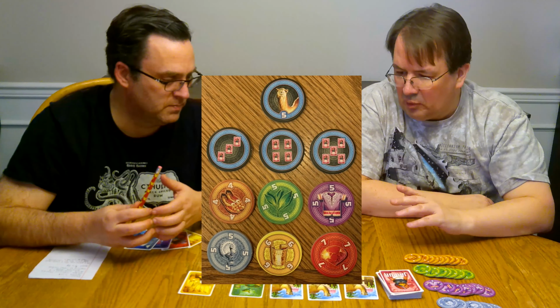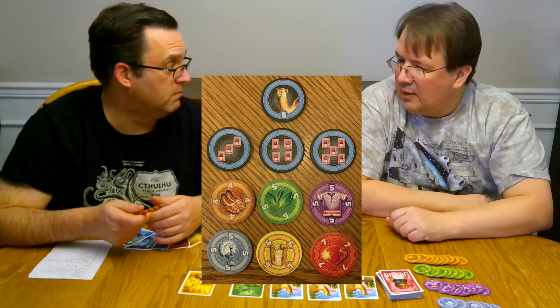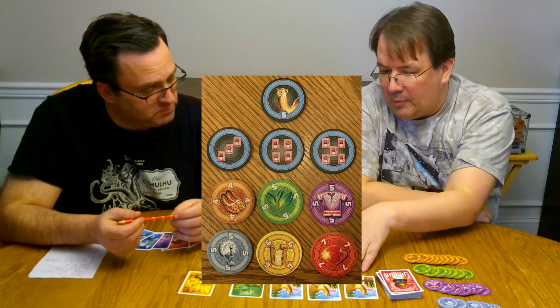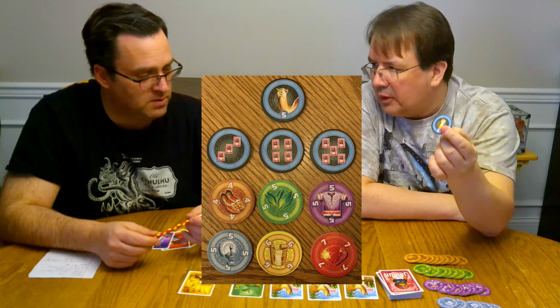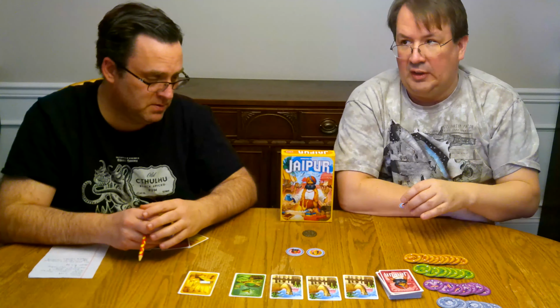At that point, you end the round immediately, and you sum up how many points you have on your tokens, and guess who wins? The highest score. Also, after you do that, you add up how many camels you still have in your herd, and there's a bonus 5 victory point token for who has the largest herd, and then whoever gets it wins one of those seals of excellence.